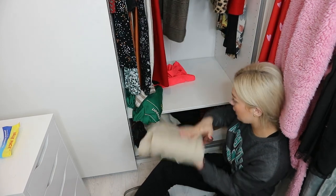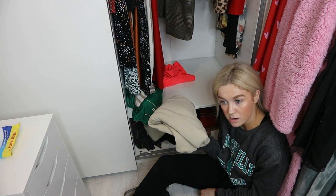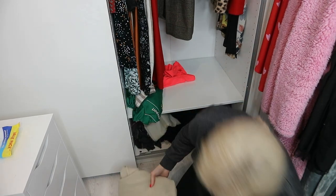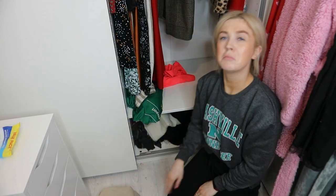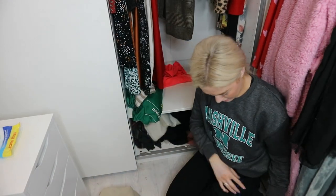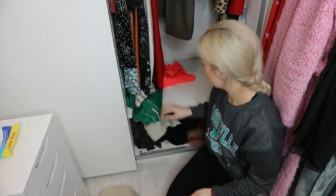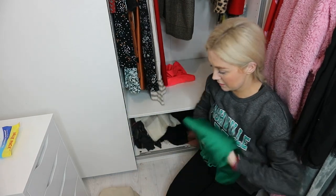So hoodie, I have this nude hoodie from Pretty Little Thing that I wear quite a bit, so I'm definitely keeping that. So I'll just put it in my keep pile. Can you even see that? Just over there. So I've got these hoodies, then you know what? They could just do a wash actually. Yeah, I'm gonna throw those in the wash. One of my half zips.